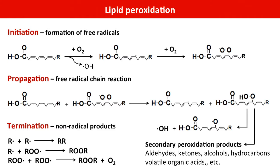And you get another radical formed here. This initiation step is rather slow. There has to be some kind of stimulant to be able to do that. So that could be transition metals, moisture, oxygen, heat, something to get this reaction started. But once this reaction starts, it goes relatively fast in a chain reaction.